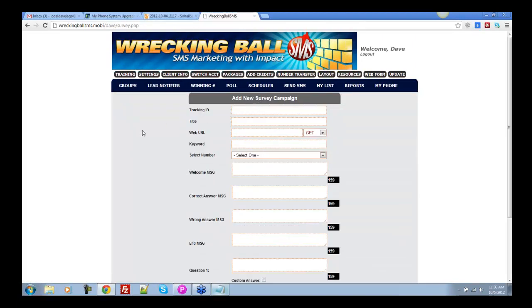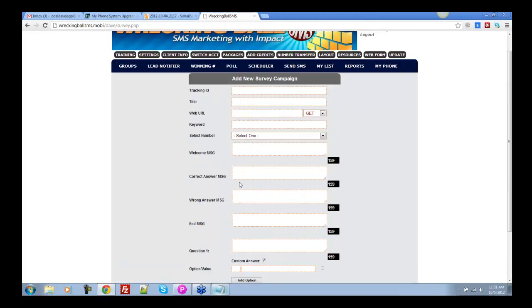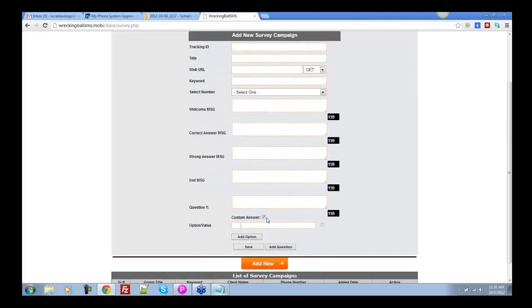What you would do is add a survey, and you can ask the question right here, and when you pick custom answer, that allows them to text back any message, and it's stored in the database. So that's how you would do that. You would use the survey functionality and then the custom answer checkbox, and that would allow you to do that, Colleen. And there's a video in the members area that goes through this in detail. So check that out.